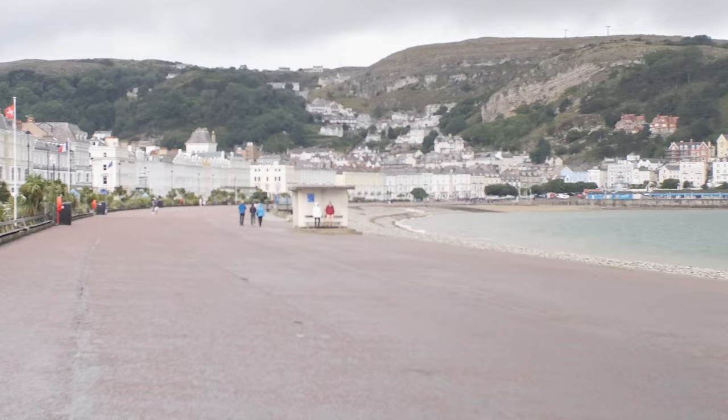We are here in sunny, or not so sunny, Llandudno. We're going to do a bit of scouting round, trying to find a nice place to paint, somewhere with a nice composition. Obviously, because this is a seaside resort, we've got the sea, which is always a lovely thing to paint. There's the pier over there, where hopefully we might find some really nice compositions. I like the way these houses kind of curl round.